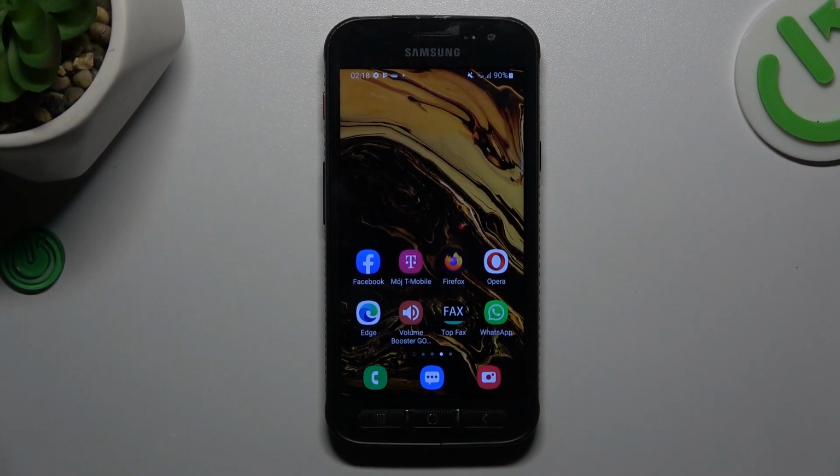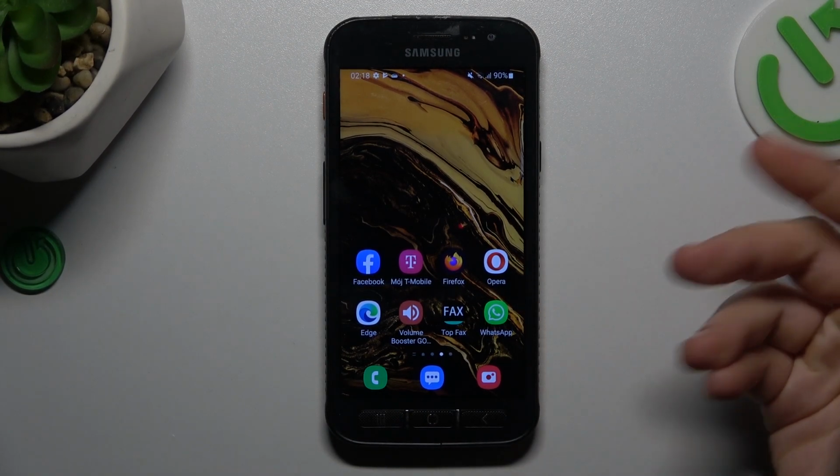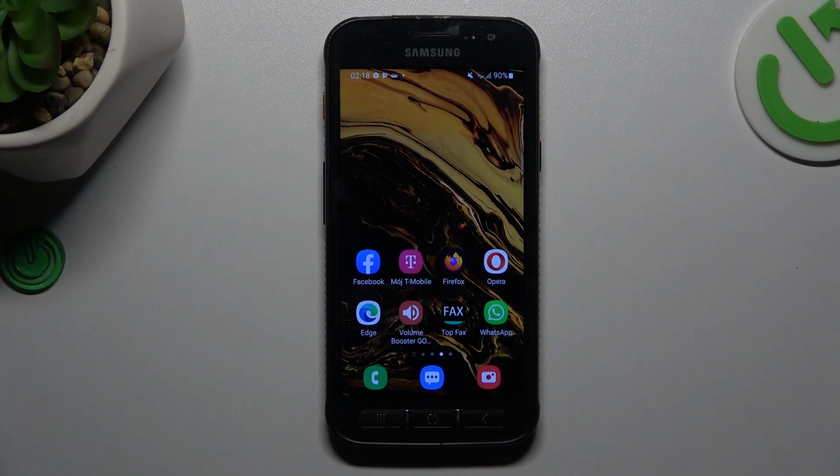Guys, today I'm gonna show you a few things that you can do if you can't see the WhatsApp notifications in Samsung Galaxy Xcover 7.